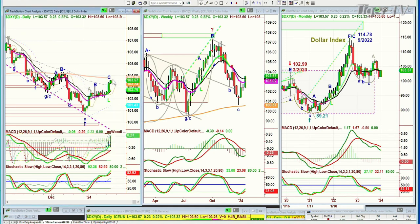But it hasn't taken out the 200-period moving average of 103.79. That's the magnet line. If it starts to go above that, then this pullback in the market is going to be a lot more serious. Now, within that context, let me just do this right now.